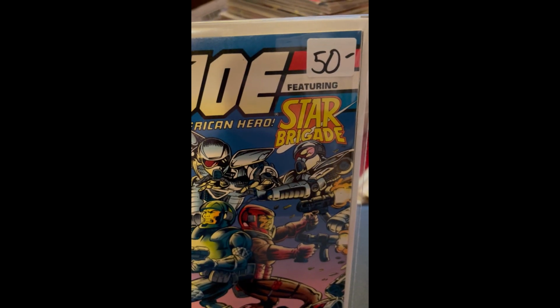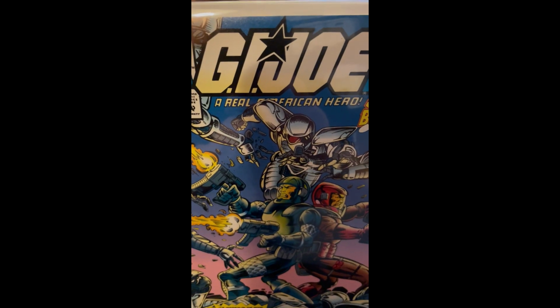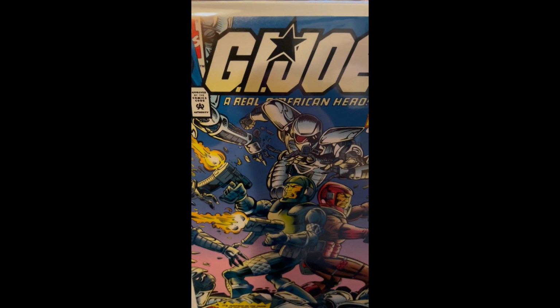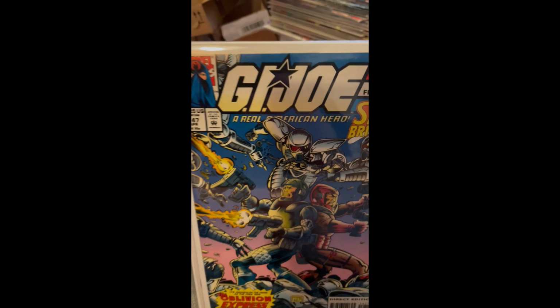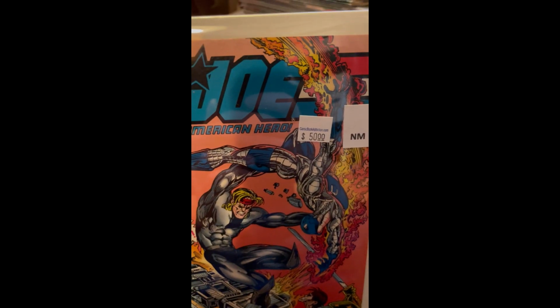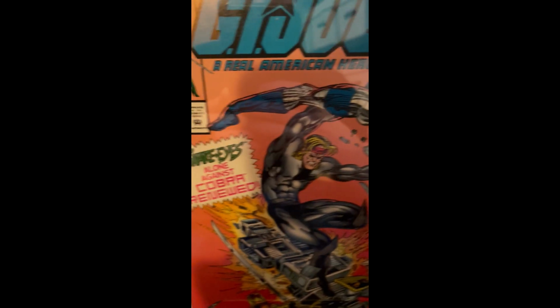And bang, $50. I get why. I get the book was being canceled at this time. So obviously the print run would be lessened, but I feel bad when I pay for this. $147, and then I added $151 also for $50. And I mean, look at that. That looks bad to me. Certainly not great.